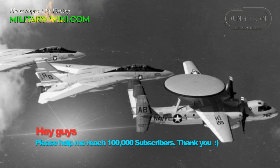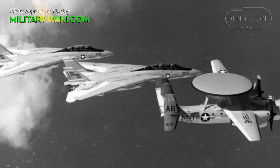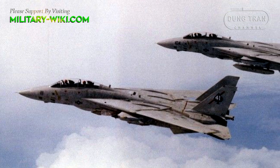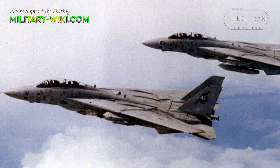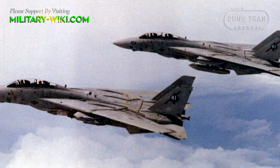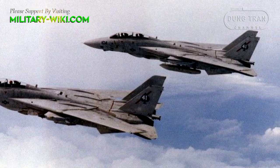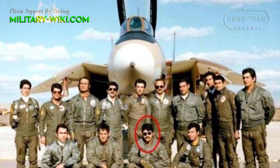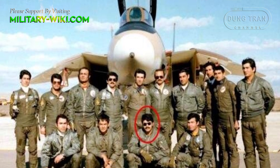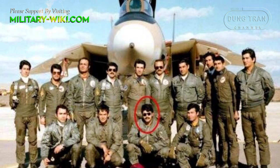The Tomcat drew its first blood during the Gulf of Sidra incident, in which 2 F-14s destroyed 2 Sukhoi Su-22s belonging to the Libyan Air Force. The F-14 continued to see regular use throughout the 1990s and 2000s as a strike escort and reconnaissance and surveillance platform, taking part in Operation Desert Storm, the NATO bombing campaign against Yugoslavia, and the Iraq War. But the title of all-time most successful F-14 pilot goes to Iranian Ace of Aces Jalil Zandi, who is credited with downing as many as 11 Iraqi aircraft during the 1980 to 1988 Iran-Iraq War.